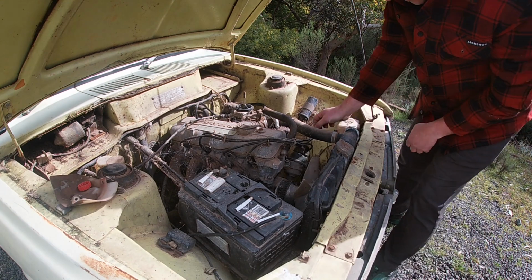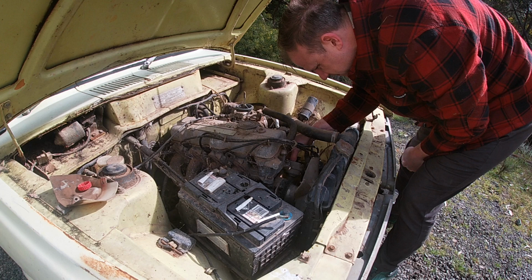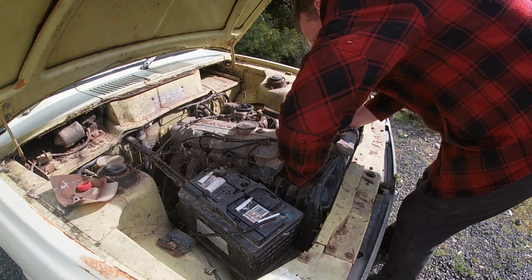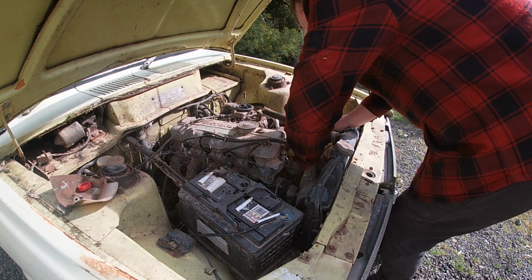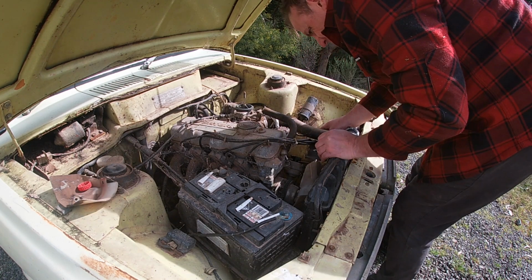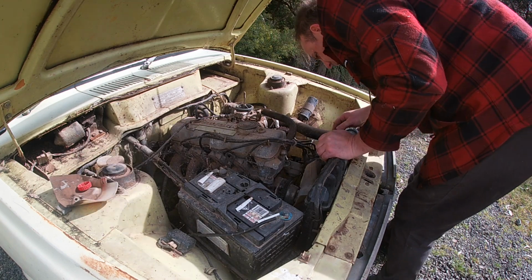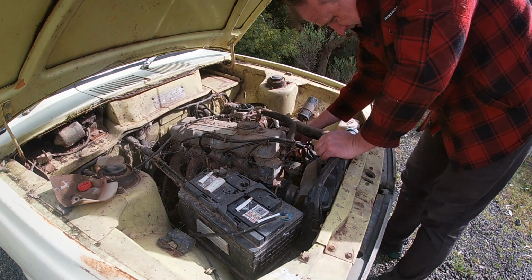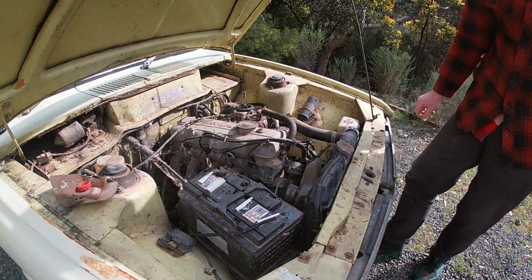Oh, this isn't good. One of the clips is off the distributor. Point system. Oh, you can see the points opening and closing. Dizzy cap and rotor button, you know, they're pretty worn, but they're there. Don't see any reason why it wouldn't work. Coils here covered in spider webs and junk.